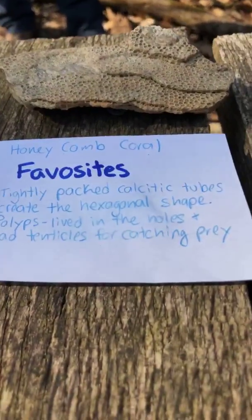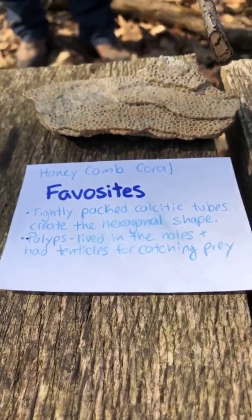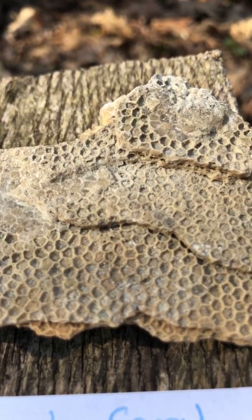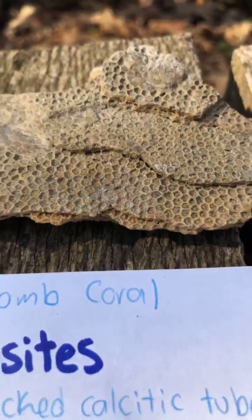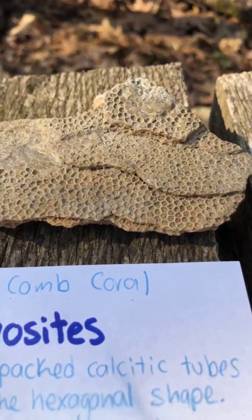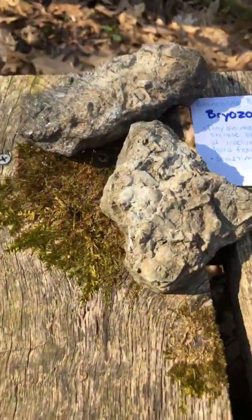And then this one here, the phagocytes, these hexagonal shapes. This is where those little animals live inside each one of these little hexagonal holes. And each one of these hexagonal holes is actually a tube. It's a long tube that the animal lives in. And then the little animal, it's called a polyp. The polyp comes out, it has tentacles, extends its tentacles, and then it captures its prey. So its prey is usually like larvae and things.